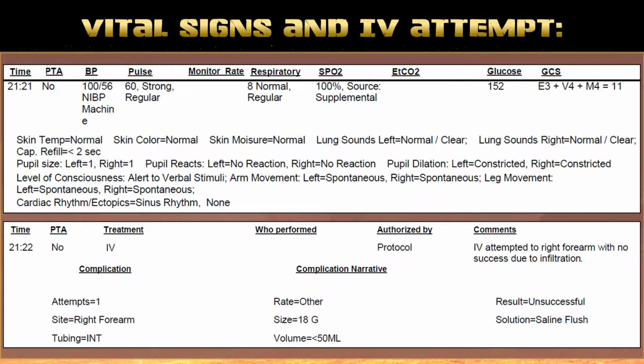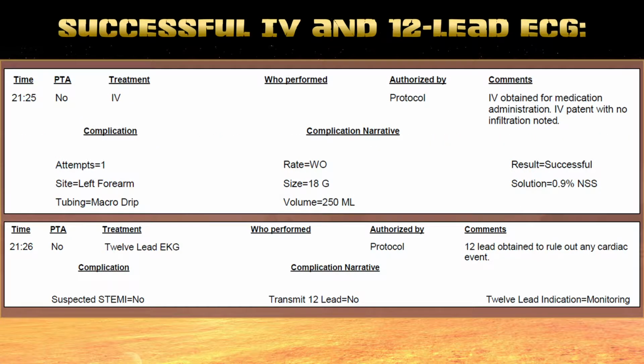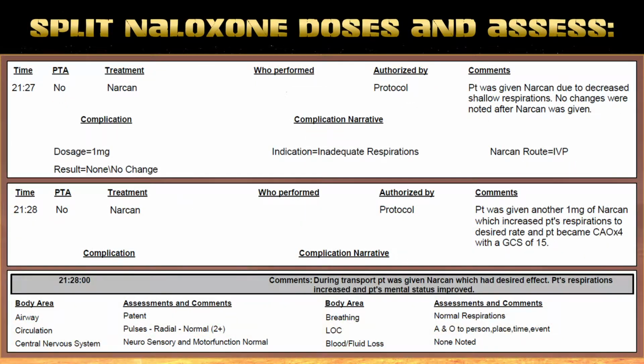Pupils were constricted bilaterally here, and so this is a big part. They got the oxygen saturations up, but the respiration still continued to be really slow. So you're thinking, I've probably got something going on that's happening. And then we got an IV established. They got the 12 lead in place, start ruling things out. And then they elected to go with the Narcan.